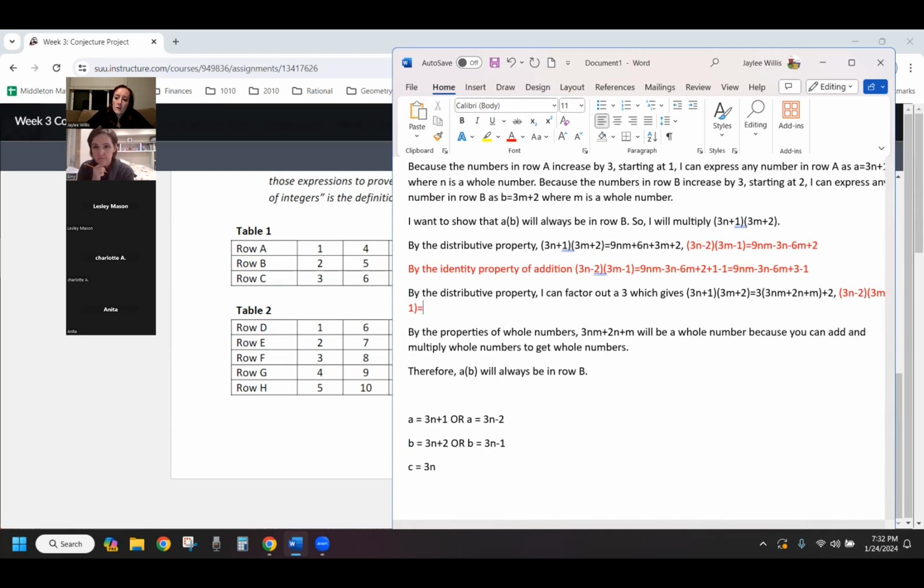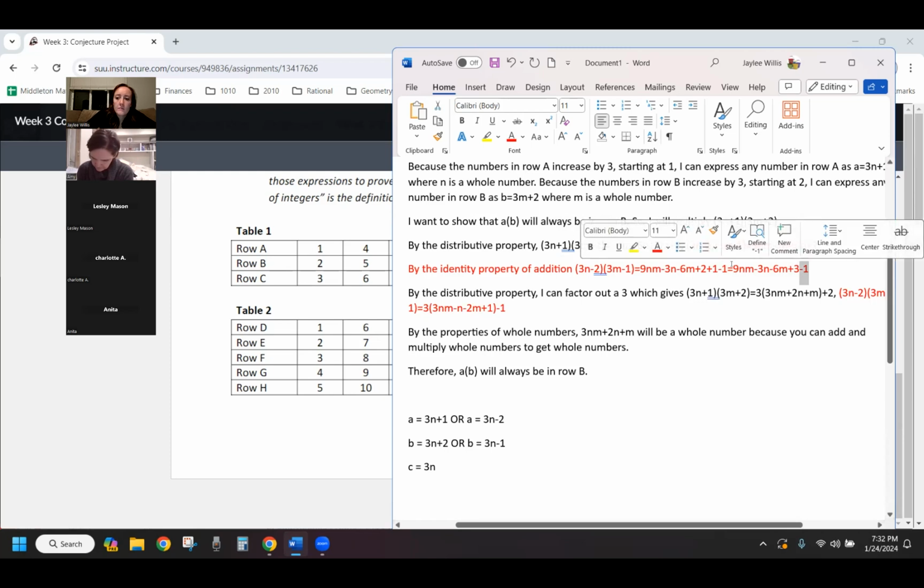This is going to equal, when we look at this expression here, we can factor out a 3, which gives us 3 times 3nm minus n minus 2m plus 1. And then outside of the parentheses with the stuff we didn't factor a 3 out of, we have this -1. So from here, we can get to here. And then you would argue, or you would explain that this is a whole number or an integer in this case, because we've got subtraction. So we'd say this is an integer.